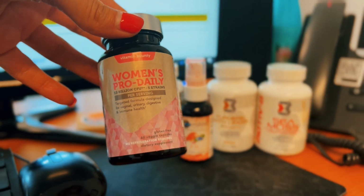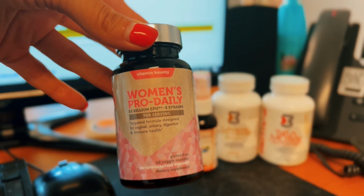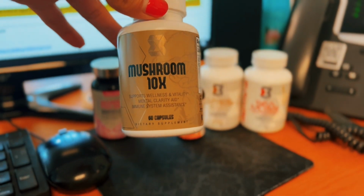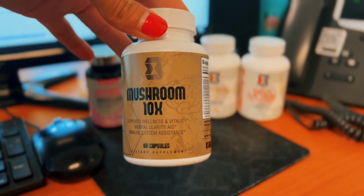And here are my supplements that I take every day. This is a Woman's Pro Daily. I love to take things that pertain to women's health. It's just so important to take certain herbs. That's a herb-filled supplement. And then my mushroom supplement that I take daily, it is from Motivate.